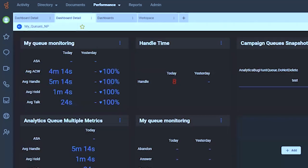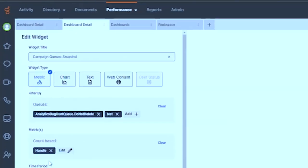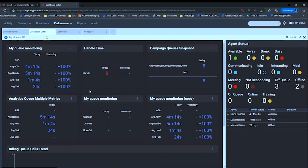And that's it. So you have configured your queue monitoring based on those three metrics for the queue that you have selected. And you can actually do many combinations similar to what we have today. You can select multiple queues, single metric, and you can split the data. So you can have a queue by queue view.